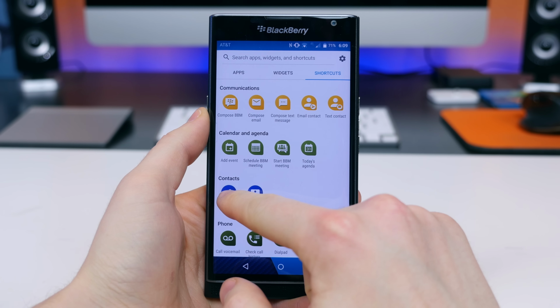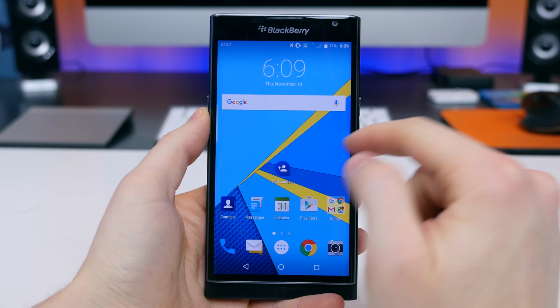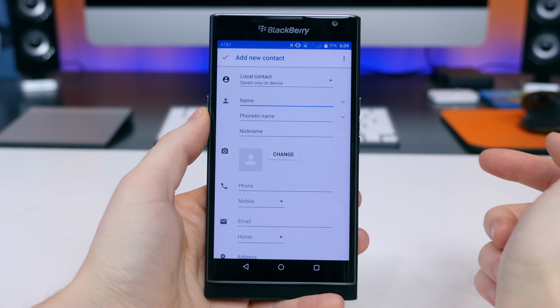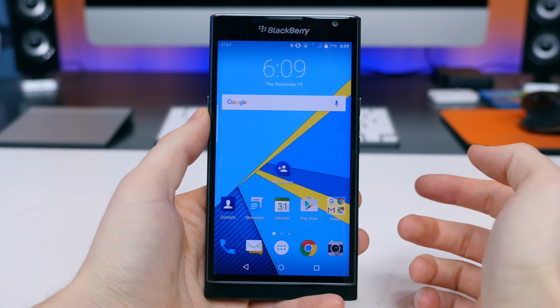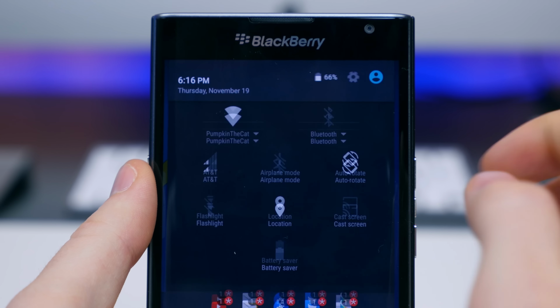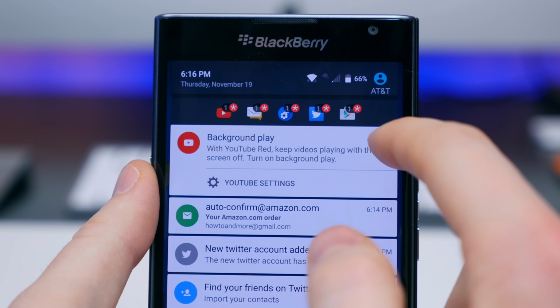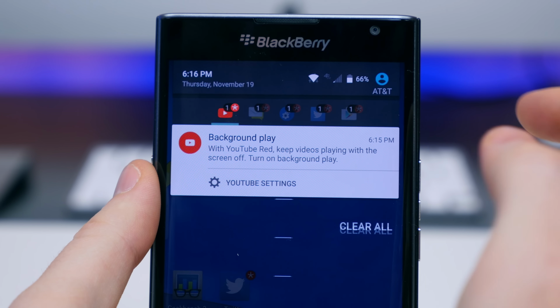They are essentially little widgets that activate specific tasks when tapped on, and there's quite a lot of them here to help you automate and navigate your device in a very speedy fashion. If you slide down the notification panel, you'll see that the notification tray more or less resembles stock Android, but BlackBerry once again has added their own little touch.